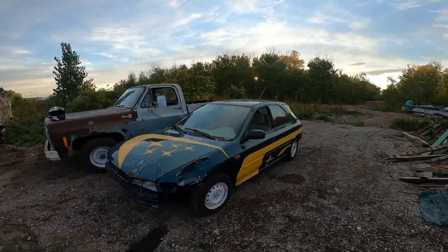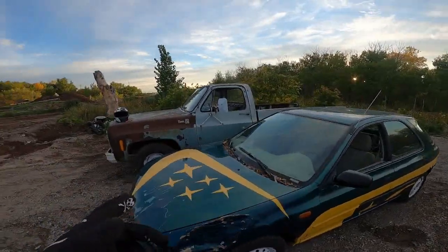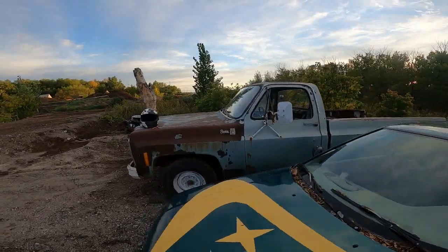I mean, the Subaru is exceptionally quick, but the Chevy's a lot of fun, and it slides around real good, especially after we welded the diff on it.